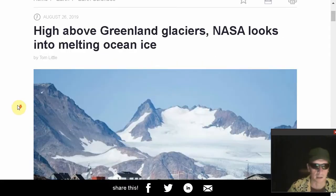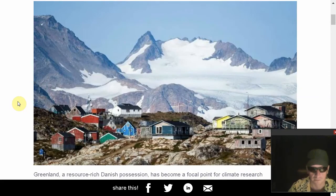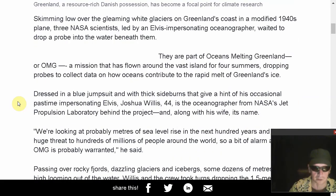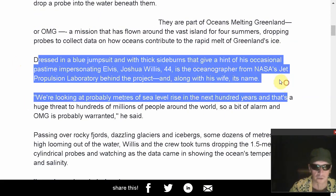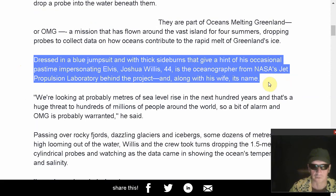"High above the Greenland glaciers, NASA looks into the melting ice." Anyway, we've got links to this article as well as the other articles we've covered. And yeah, there's some Elvis impersonator called Joshua Williams, dressed in a blue jumpsuit with thick sideburns, flying around in a plane around the coast of Greenland, the only spot where there's less than 9 feet of snow. Let's take a look at it.